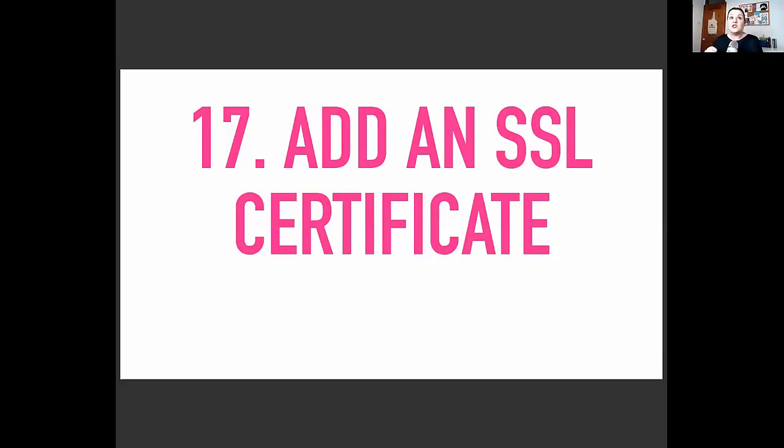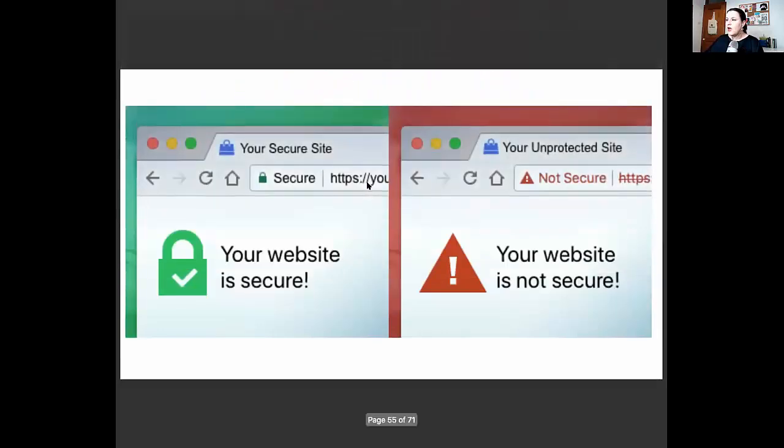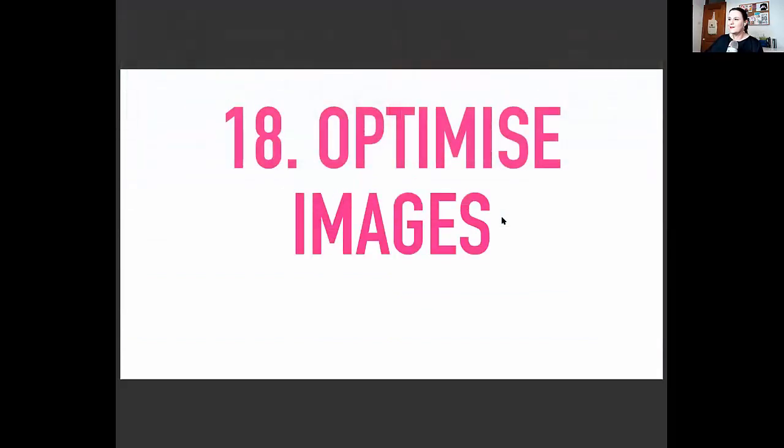And as of last year, you should all, as small business owners, invest in an SSL certificate on your site, because if that little padlock shows in the URL of someone's browser, then Google is going to love you a whole lot better than sites that don't have it. So you can see, a little padlock makes everyone feel happy. The warning sign does not.